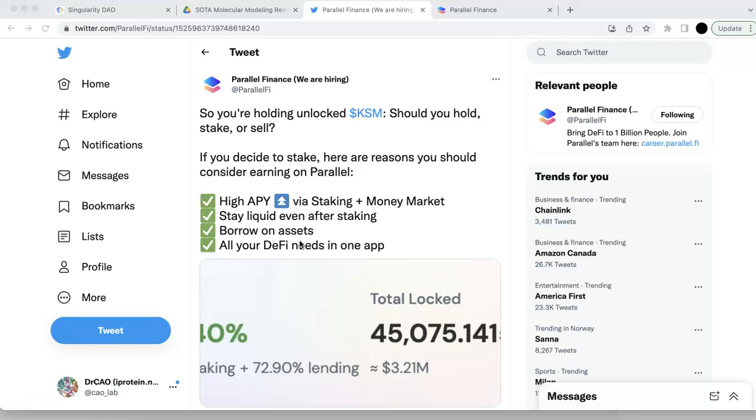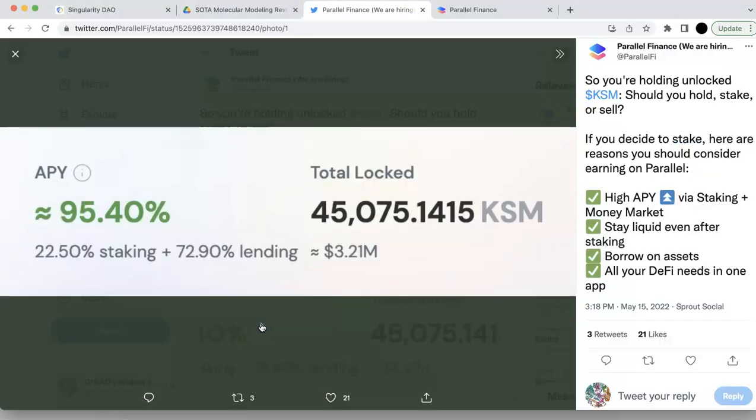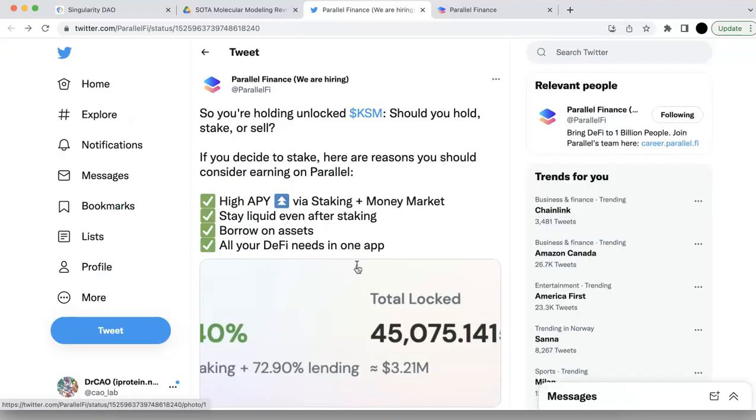So now I'm just trying to figure out how to deal with those KSM, whether I need to stake them or I should just participate in future Cardano. So the Planet Finance today, they released the message that staking APY is very high. In their message, they said it's around 100%. So now in this video, I'm going to show you how you can stake the KSM on Planet Finance and maximize the profit.